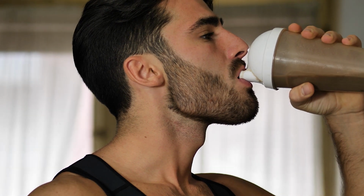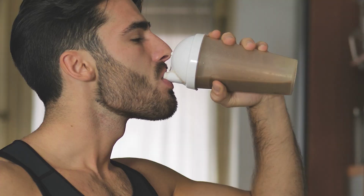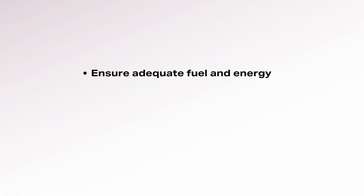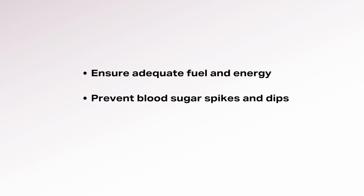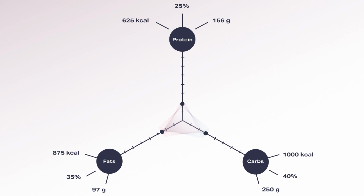The fourth step to peak performance is personalized nutrition. By knowing the number of fats and carbohydrates your body burns at rest and during exercise, you can develop a fueling strategy that can ensure adequate fuel and energy, prevent blood sugar spikes and dips, and make your cells more fat adapted. Our device measures your fuel mix and accurately determines the fat, carbohydrate, and protein intake that maximizes athletic performance.